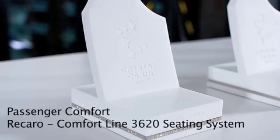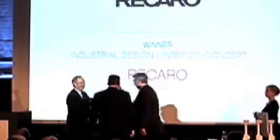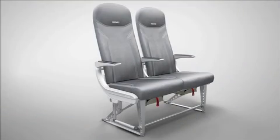Entrants in the passenger comfort category are required to display improved levels of customer comfort within the cabin for all or specific groups of customers. Recaro cinched this category with its Comfort Line 3620 seating system. Designed for use in economy class on long-haul flights, this entry has an innovative single-beam seat frame which translates into more living space for the customer.